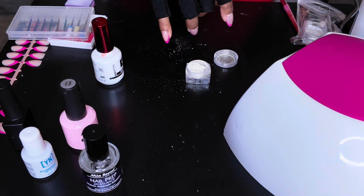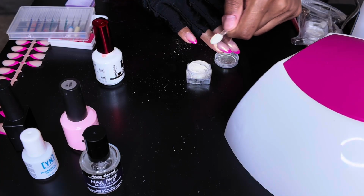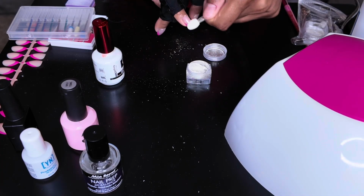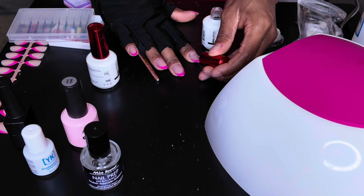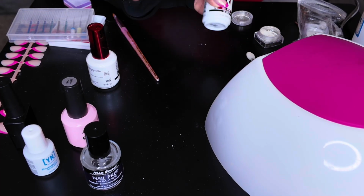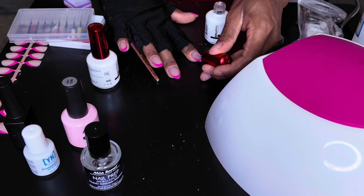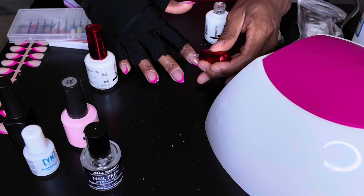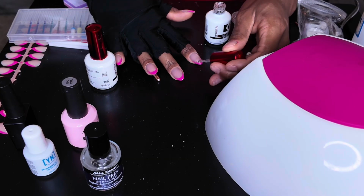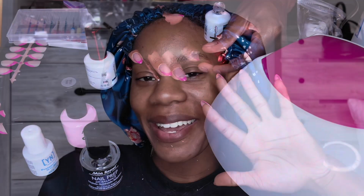So it's really pretty, but I do regret using it on these nail tips because I just feel like the colors didn't go together. But anyways, after I put on all the chrome powder, I'm going to take some more top coat, put that over the chrome, and then I'm going to cure that completely so that everything is cured and, you know, nothing's coming off. I want these nails to last and look really good. And that's really it.